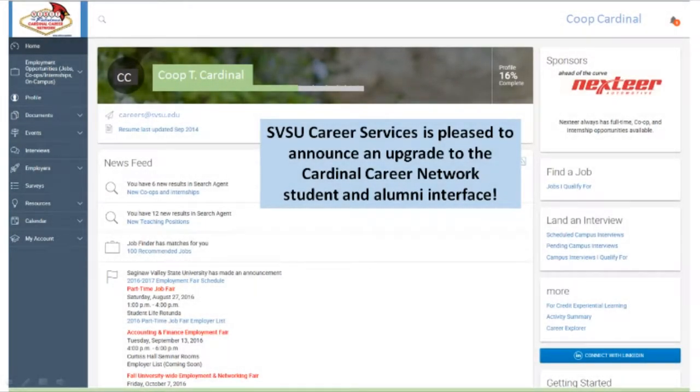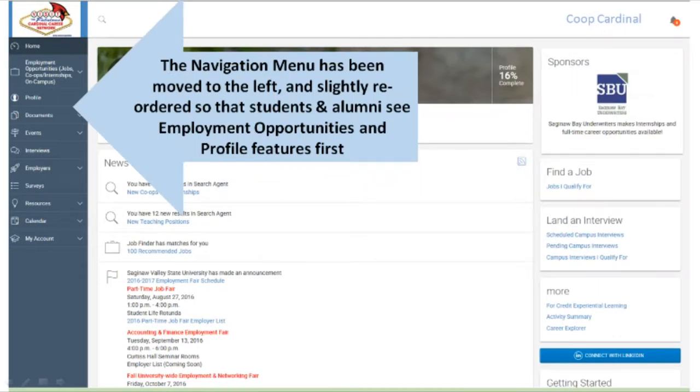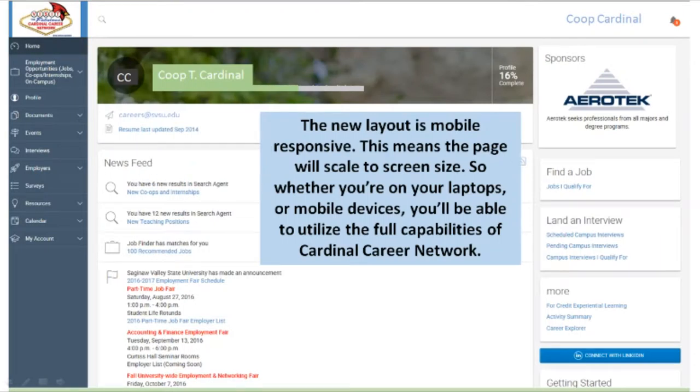SVSU Career Services is pleased to announce an upgrade to the Cardinal Career Network student and alumni interface. The navigation menu has been moved to the left and slightly reordered so that students and alumni see employment opportunities and profile-related features first. The new layout is mobile responsive. This means the page will scale to the screen size, so whether you're on your laptop or mobile device, you will be able to utilize the full capabilities of Cardinal Career Network.